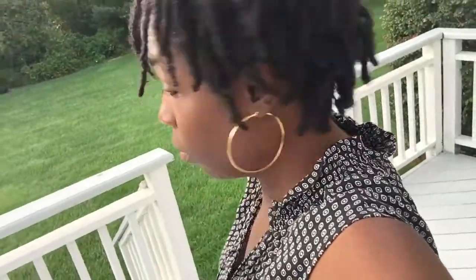Yes, this is why you don't give up. This is why you go through the baby lock stage, and when your hair is looking crazy and you're seeing all the scalp, this is why you don't give up. I am really loving my hair. I'm loving my locks right now.